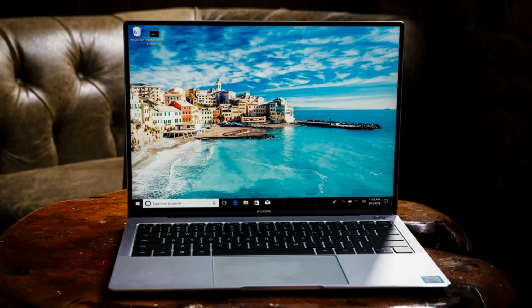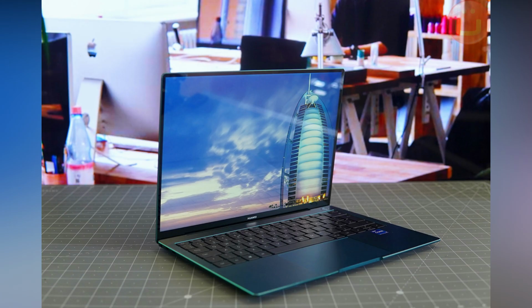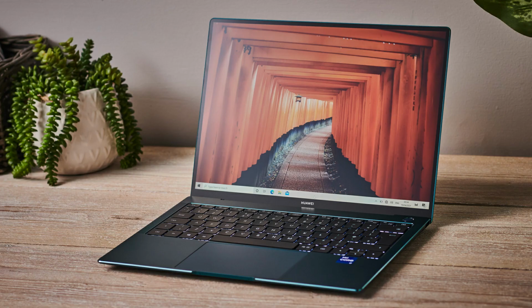The MateBook X Pro, that is the Roman numeral 10, not the letter X, is Huawei's premium productivity PC, and the hardware update makes it far better.